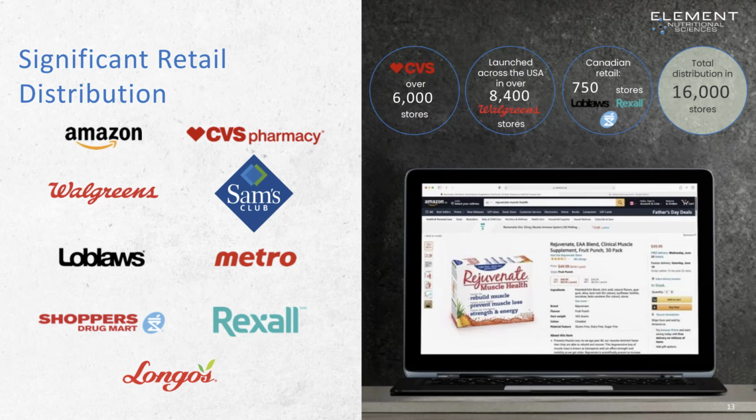Expanding the company's retail distribution has been one of the priorities of the management and leadership team over the past few months and quarters. This has been their main focus, and it's really starting to pay off with more and more purchase orders across Amazon, CVS, Walgreens, Sam's Club, which is owned by Walmart, and also into Canadian stores such as Loblaws, Metro, Shoppers Drug Mart, and Rexall. So not only do they have the top drugstores, but they're also expanding into grocery stores through Loblaws, Metro, as well as Sam's Club, which again is owned by Walmart. And the breakdown of the stores, as you can see on screen, is that over 6,000 of the stores are CVS's, over 8,000 are Walgreens, and then they're just currently expanding into Canada. That's been the latest of the stages, and the company is now moving aggressively into Canada.